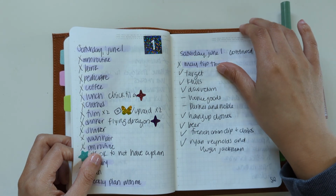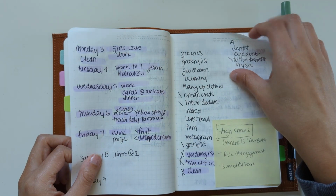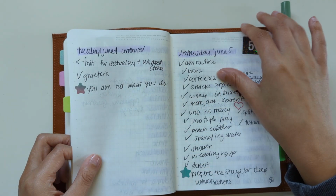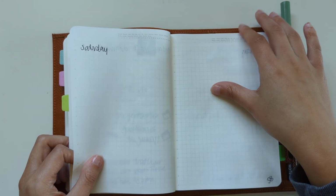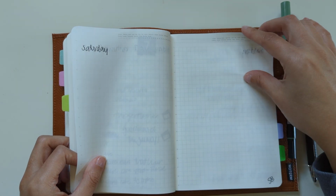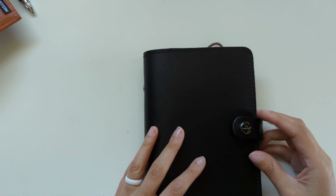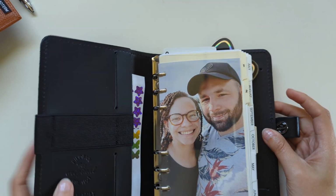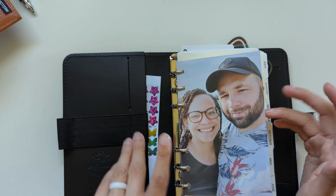And I did start June in here, but then for whatever reason I was wanting to switch planners. And around this time, I ordered and got a ring planner. So I'm going to pause this and move to that. I got a Filofax Original in personal size, and it's black, and I love it a lot. This was the first time I tried a ring planner and it really stuck.